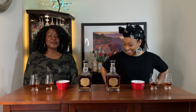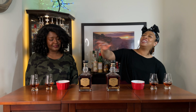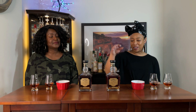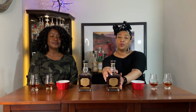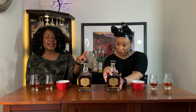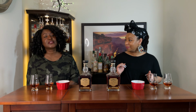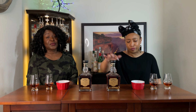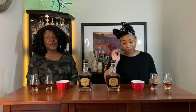Fancy bottles too. Jack Daniel's Single Barrel Proof. That means high proof, y'all. On this side, this bottle is 127.9 proof, and this is 130 proof? I don't see the difference. A 2.1 proof difference. Going from 127.9 to 130, that's going to make the difference?